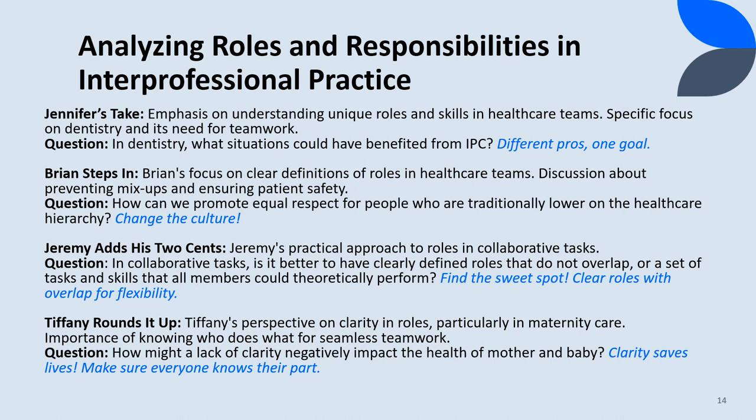Lastly, we have Tiffany, who rounds it all up. Tiffany talks about maternity care and the importance of clarity in role, as she reminds us that knowing who does what is essential for seamless teamwork. She poses the following question: how might a lack of clarity negatively impact the health of mother and baby? My answer is clarity saves lives. Make sure everyone knows their part.